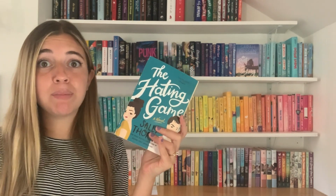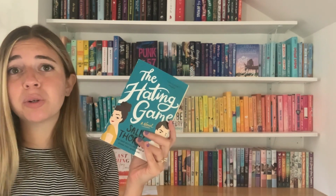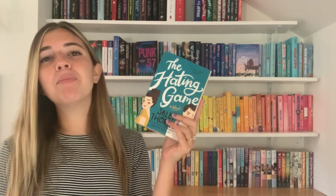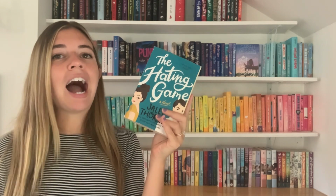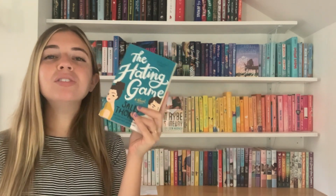Because in The Spanish Love Deception, you also have fake dating and a wedding, and they go on this trip and all that sort of stuff. So technically it is better, but I'm going with The Hating Game only because I feel like this one, I don't know, it has a special place in my heart. I absolutely loved this book.